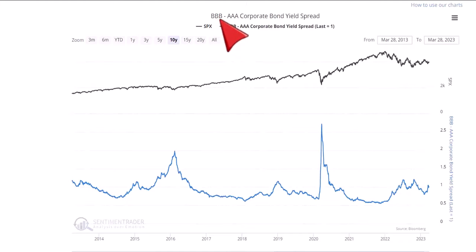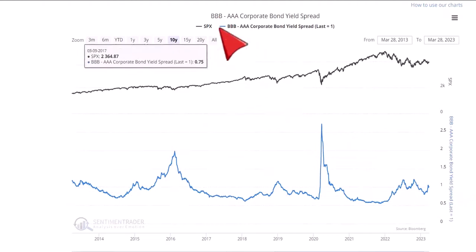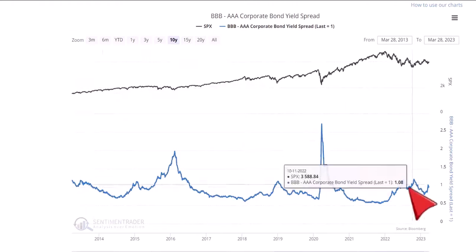Now, we are looking at the BBB, AAA corporate bond yield spread. What someone is willing to pay for one BBB versus what you're paying for AAA. What's the difference? Well, let's just say you're currently at 1%, which you currently are. If BBB is paying 7, then AAA is paying 6, right? If you think about it that way, because this is better than this. All right. So we understand how to utilize that.